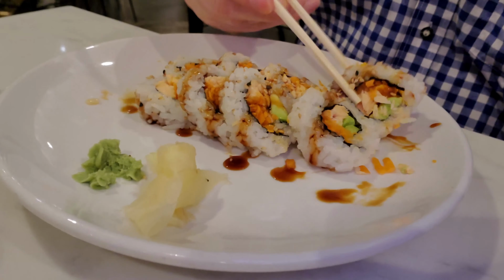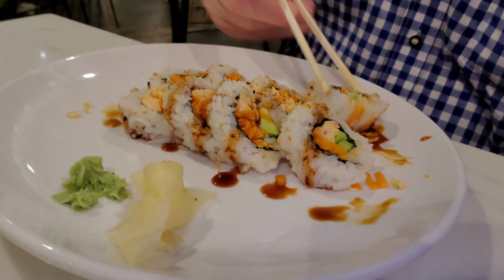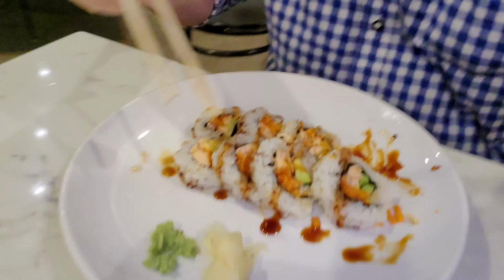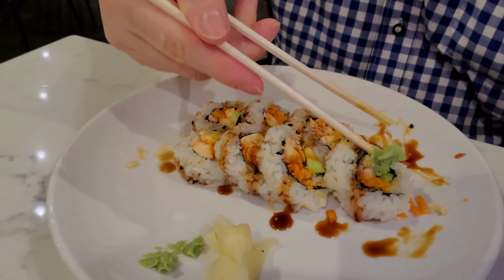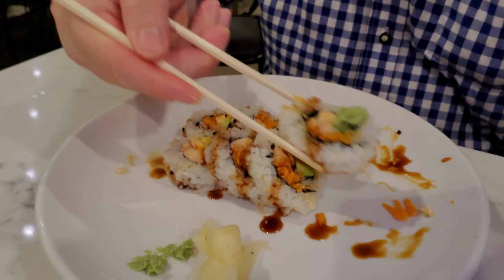The rolls here seem to be a little more loosely wrapped than other sushi places I've eaten at, but they are staying together, so that's the important thing. So as long as it's all maintaining structural integrity and not falling apart all over the place, that's a win in my book. So if it's good flavor and it's all staying together, everything is nice. And I'm actually able to eat it with chopsticks and not drop it all over the place and make a big mess, so that's a big bonus.